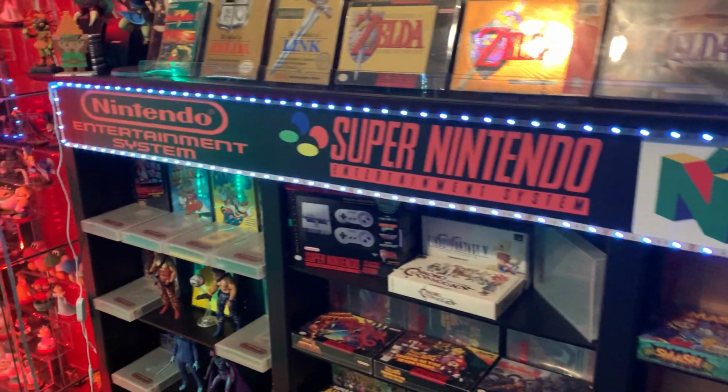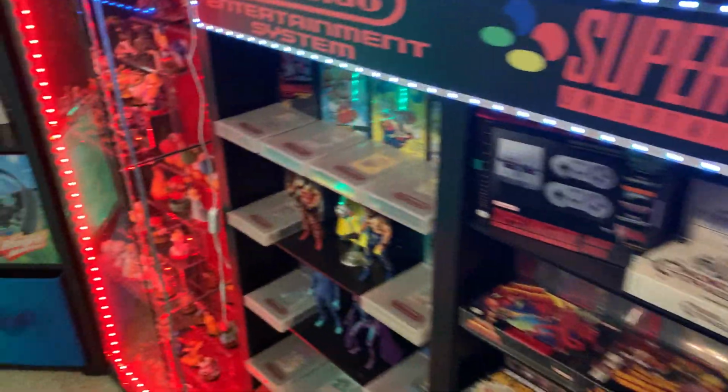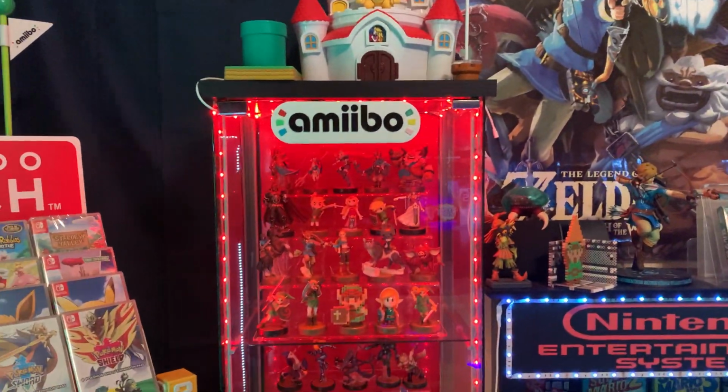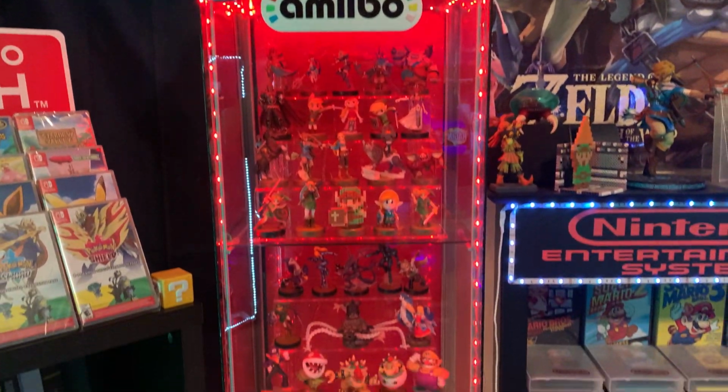So I just kind of made my own display. Looks really nice. All right, so let me back up. Sorry for all the glare because of all the glass and just lights everywhere. So this is my Amiibo section.